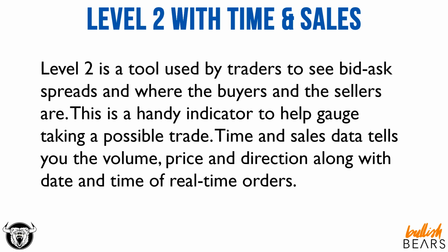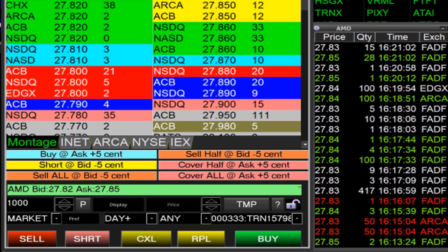Now you've got to be careful, like with any indicator, it can lead to analysis paralysis, but level 2 is very helpful if you're trading low float or penny stocks. But also be aware, it can be manipulated. So it's not foolproof. Again, no indicator is foolproof, but it is a helpful guide. Time and sales gives you the actual orders that are coming through, whereas level 2 can be played around with by the computers. Time and sales shows you the actual order flow that's coming through, and that can't be manipulated.